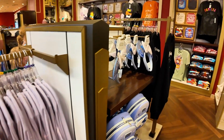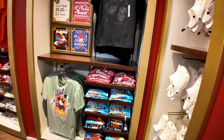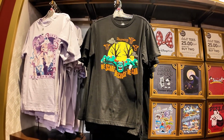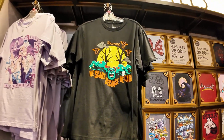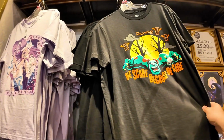What do we have? Halloween. Here we go. We have some Halloween back here. Actually, I see a Halloween shirt I've never seen before. I've seen this online, but I have not seen this one in person yet. It's a Sully. Halloween Sully shirt. Is it youth or adult? Ah, that one's pretty cool.